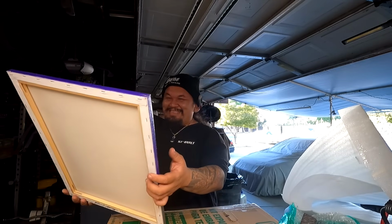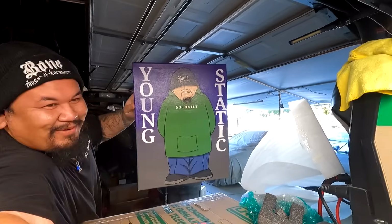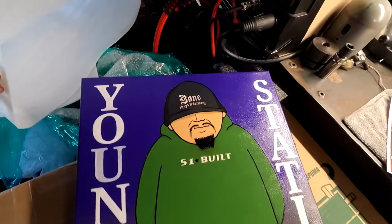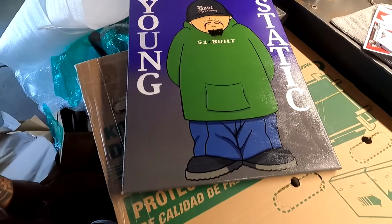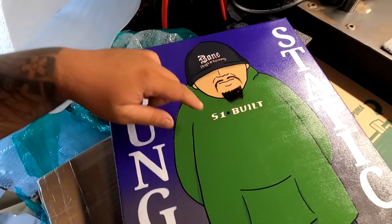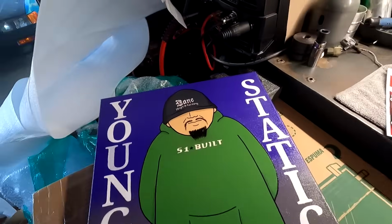That is me, dude. Check it out. I'm gonna have to bring you guys up closer here. Check this out. This is a painting of me, dude. Cholo edition. Check that out, dude. Got the beard, the goatee, the beanie, the sweater. That is so sick, Brandon. Talent, man. Mad talent, dude.